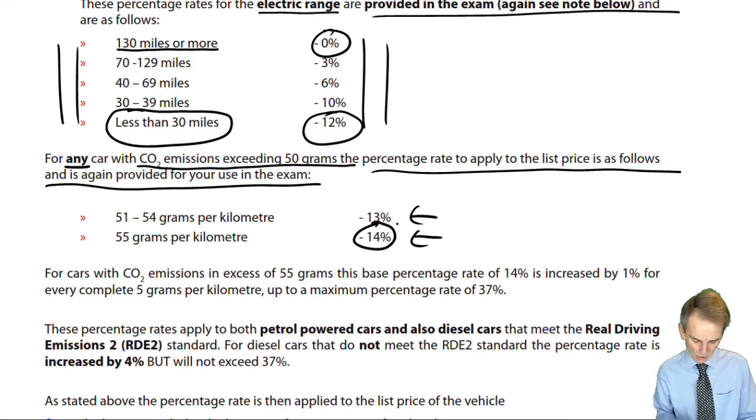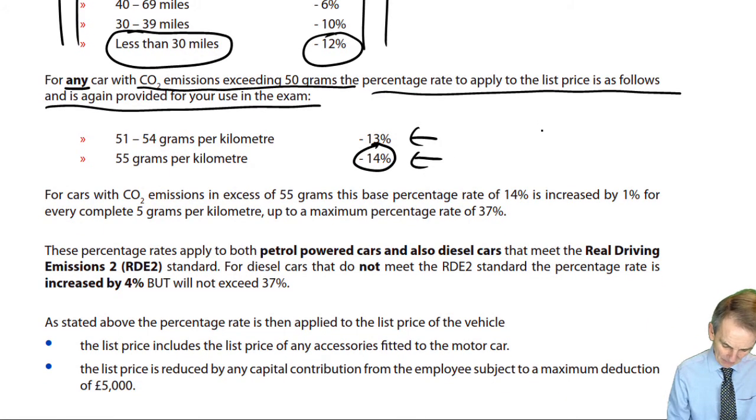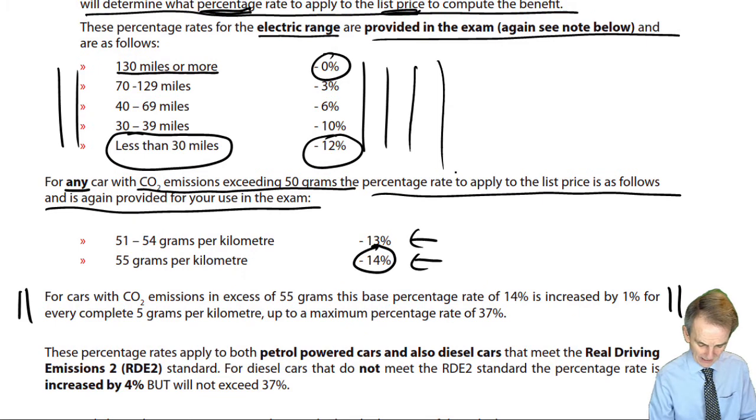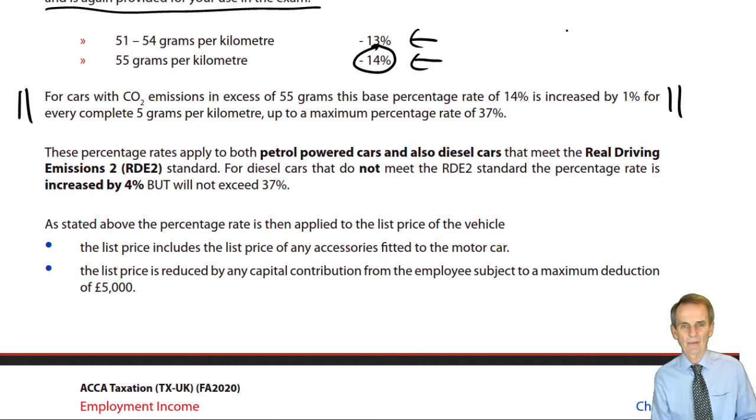In which case, what happens if we go above the 55 grams per kilometre? Now, this is a bit that you're going to have to learn, because certainly historically, and other than testing this new bit of the electric range issue, we're still going to see exam questions in section A, let alone section C, that will involve a CO2 emission that's in excess of 55 grams per kilometre.